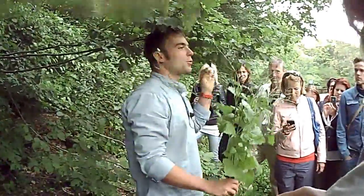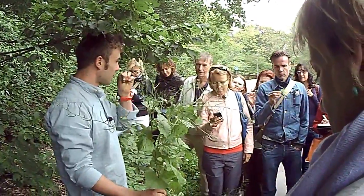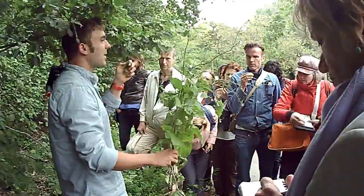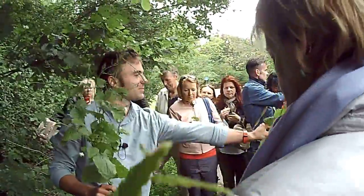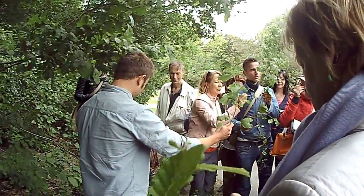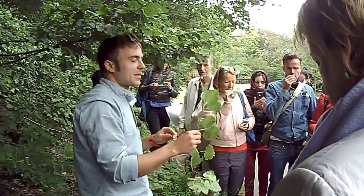Garlic without garlic. The reason we use all five of our senses is because some things are really easy to identify with a sense other than sight. Often we rely on sight, but with some plants it's not the best sense. If you crush up one of the leaves of this plant, it smells like garlic, so here, try it. Maybe take a leaf, pass it around. Garlic mustard.